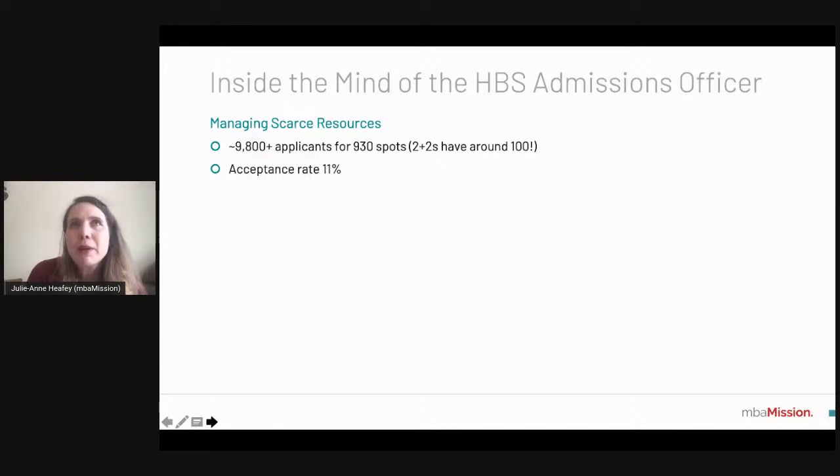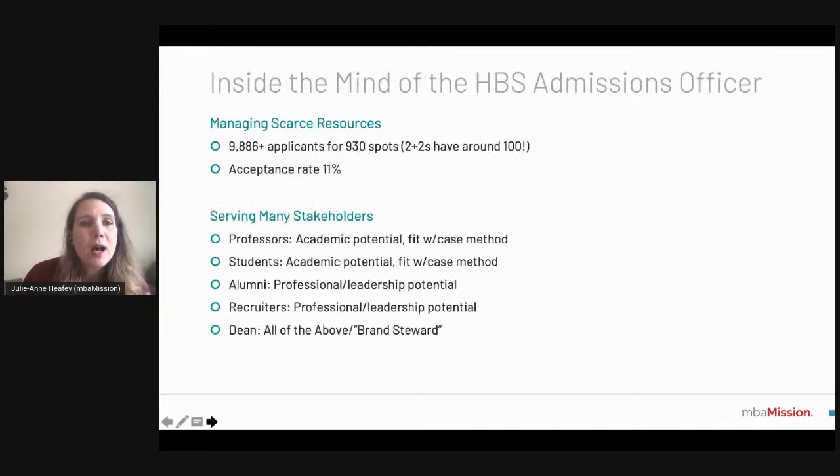And remember that they have this 2+2 deferred enrollment program where they admit college seniors. So there's a backlog of those who are already sort of assigned to the class. So already 100 seats of those 930-ish seats are occupied. So you are trying to get one of the remaining spots. And the acceptance rate historically the last few years has been around 11%. We'll see what happens this year.